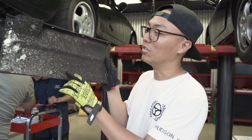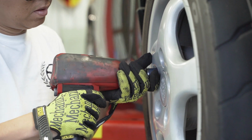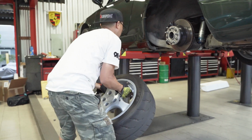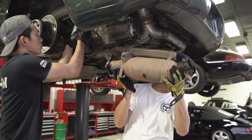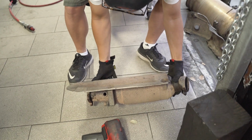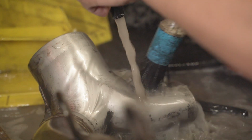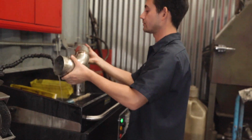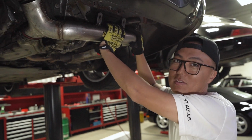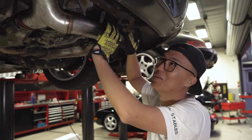We are removing the heat shield because we want to have the engine breathing. You just start replacing one part, but then this part's ugly now, so now you want to replace this. You want to replace this, clean everything.